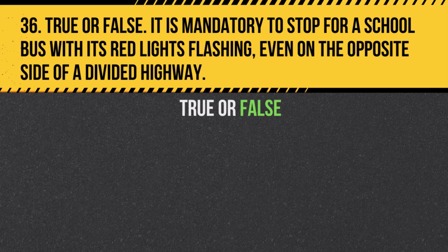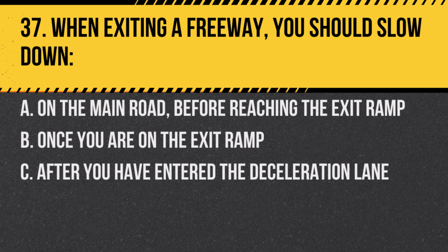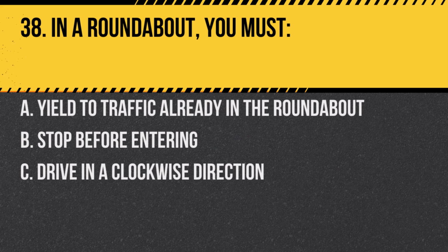Answer: False. On a divided highway, you are not required to stop for a school bus on the opposite side. Question 37. When exiting a freeway, you should slow down. A. On the main road before reaching the exit ramp. B. Once you are on the exit ramp. C. After you have entered the deceleration lane. Answer: B. Once you are on the exit ramp, you should begin to slow down as you enter the exit ramp.